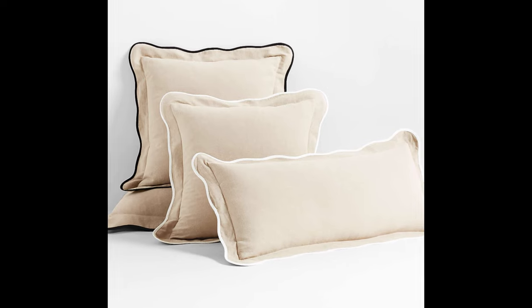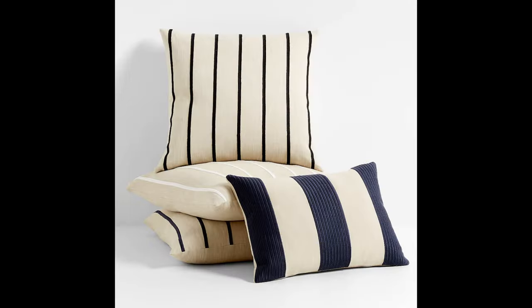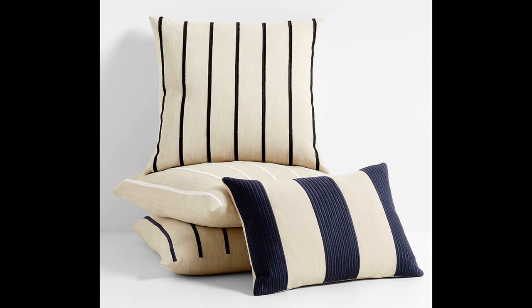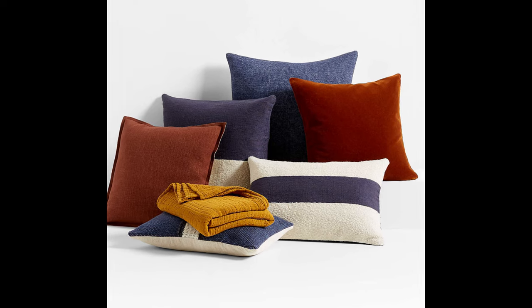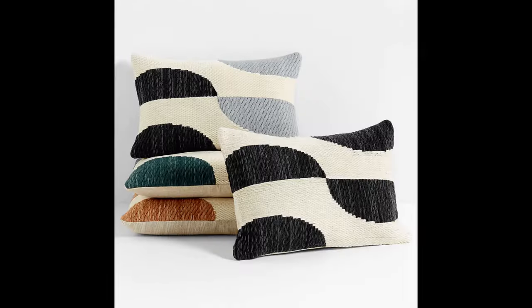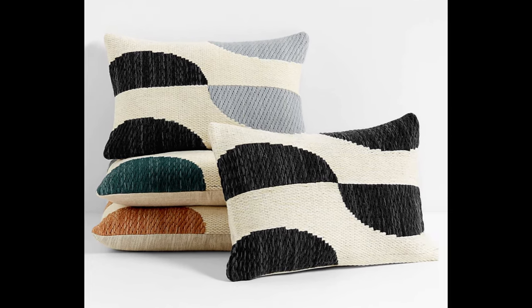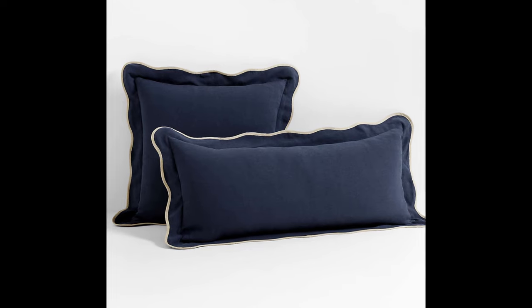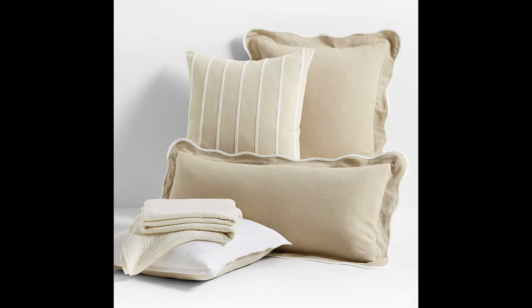And let's not forget the cozy factor. The collection boasts an array of eclectic yet inviting pillows that layer in pops of color and personality. Think textured stripes in calming blues and pops of reds, mixed with playful embroidered motifs reminiscent of ocean waves. These pillows are like little conversation starters, each one telling its own unique coastal story.